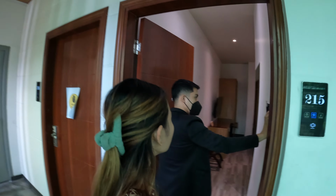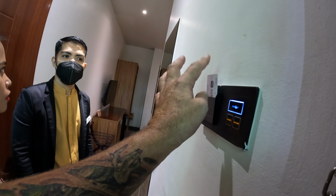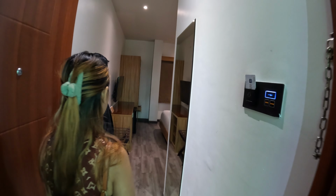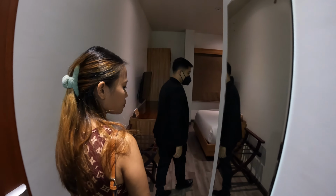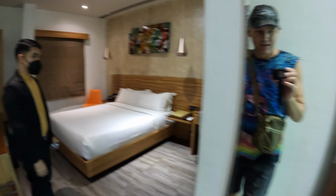Perfect. So you have a card. Do they turn these cards in when they leave the place, or do you always have this in your pocket when you leave? Exactly. You keep it with you? Yes. Okay, good. This is a superior room. Superior room. Okay. So I'll show you guys.